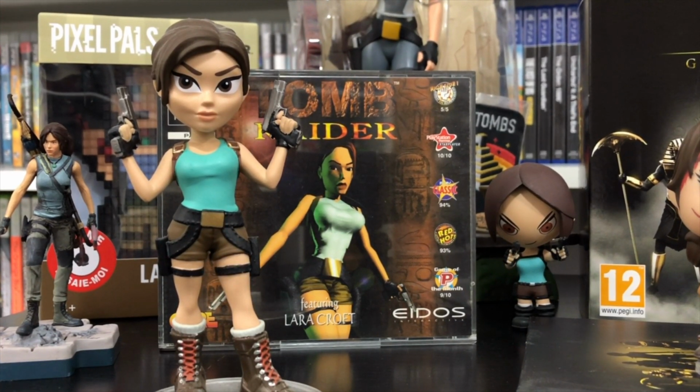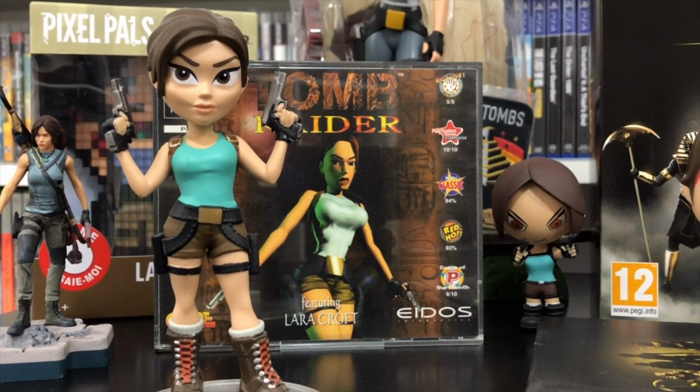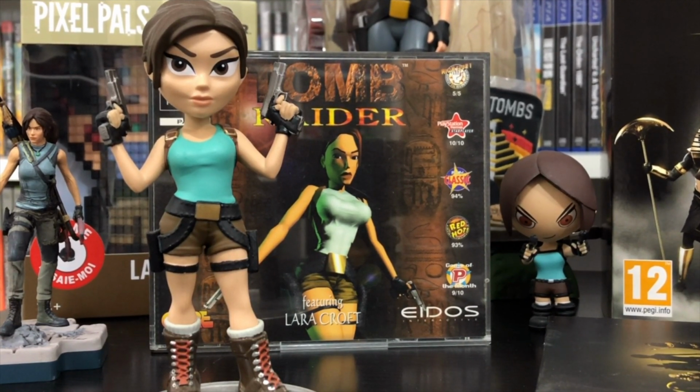I was so immersed in this game with the level design, the feeling of being alone, whereas compared to today it's totally different. It's more like Uncharted, which is a shame, I feel.